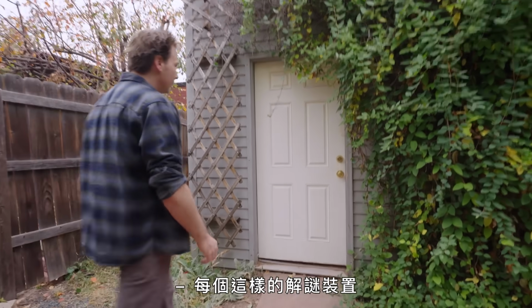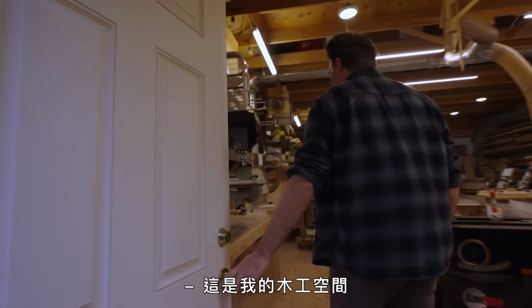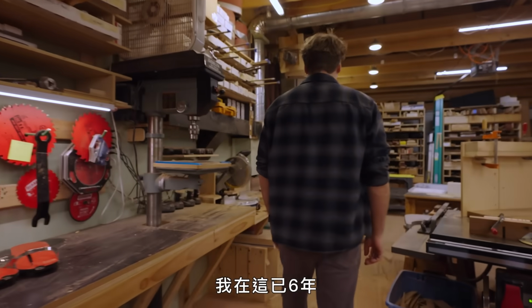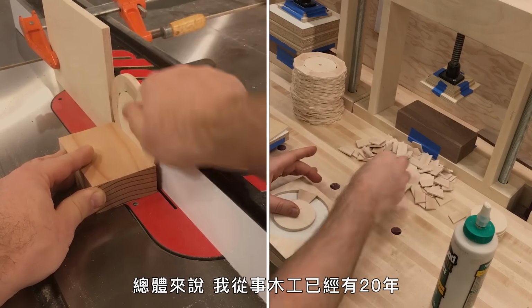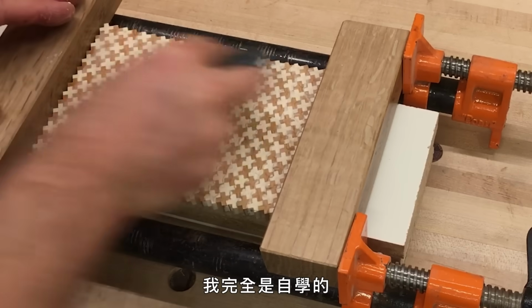And each of these puzzles begins its life in Kagen's home woodshop. This is my woodworking space. I've been here for 6 years. Overall, I've been a woodworker for 20 years. I have a math degree, but as far as woodworking is concerned, I'm entirely self-taught at that.